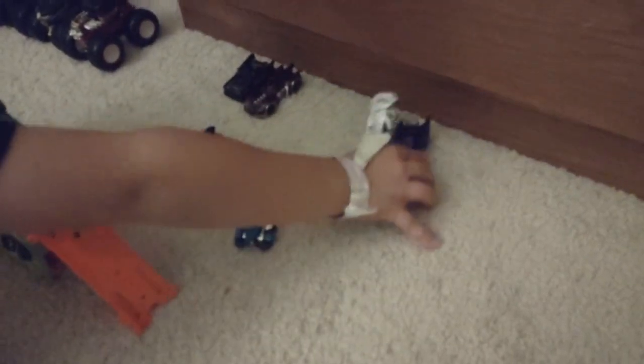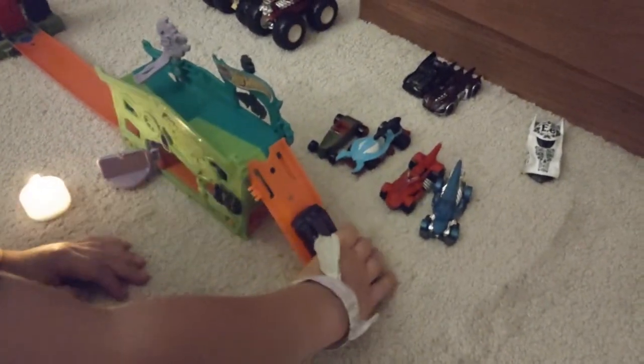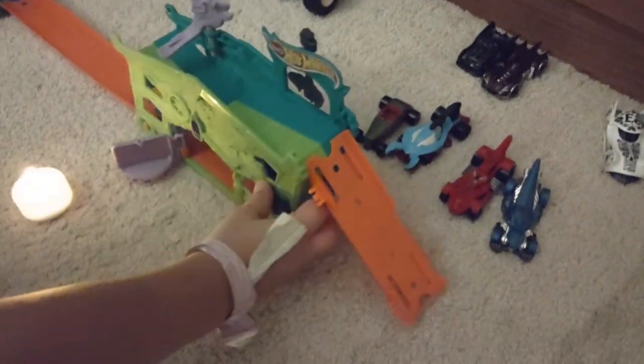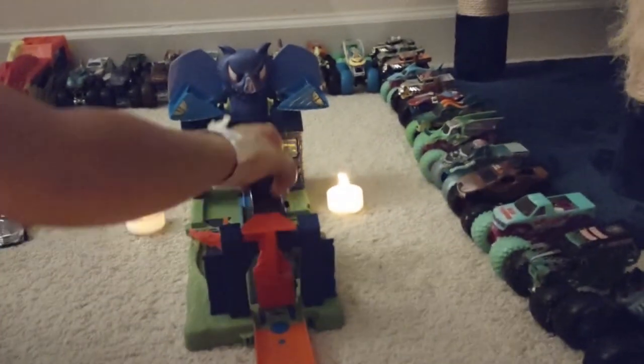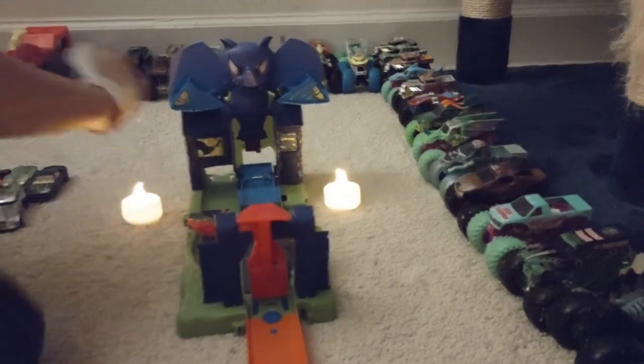So who we got next? Four left on each team. Purple Batmobile? Yeah. So he's in. He's nice and flat. Let's see if the Batmobile can hit the top. That do it.